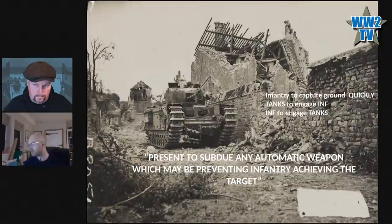This is going to be crazy. How's this going to work? So basically, the arty is meant to whack out all the anti-tank guns, which are meant to be located by the recce troop, who Stuart lovers.